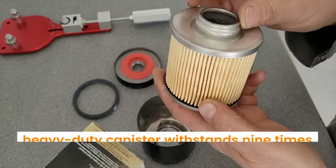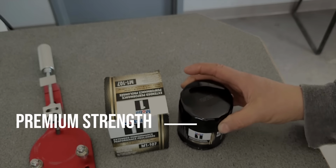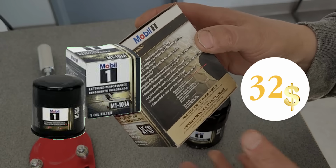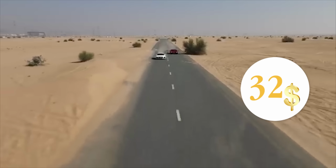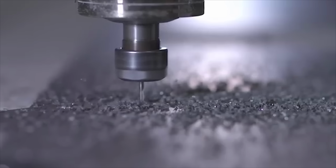And its heavy-duty canister withstands 9 times the normal oil pressure inside your engine. Premium strength, at a premium cost, about $32 for a 2-pack, for drivers who demand the very best for their engine. Mobil 1 delivers protection without compromise.